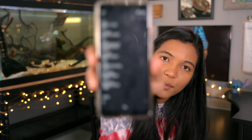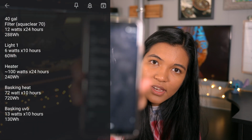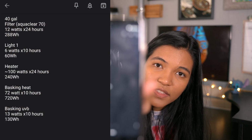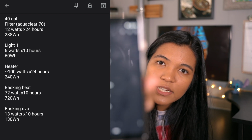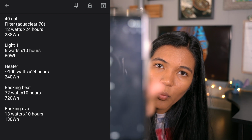I'll just show you here what mine looks like. You can see that I have the amount of watts that the device uses multiplied by the hours, and that gives me a number with watt hours at the end. And so for just this tank alone, it came out to be about 1,500 watt hours.